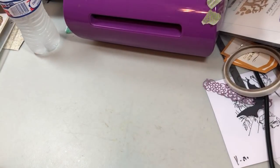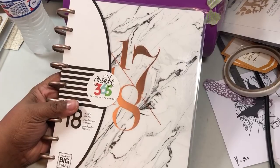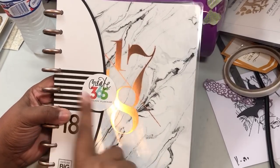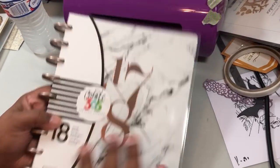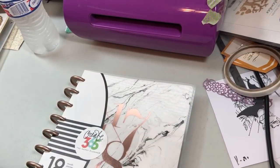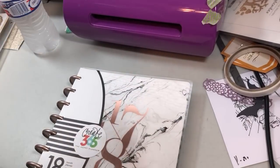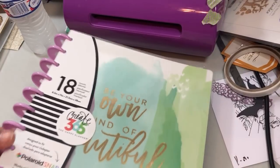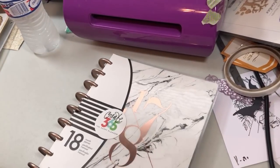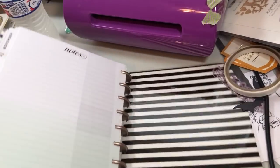Now, the last thing I got in the mail was this Create 365 Happy Planner. Yes, it says 17-18, but just like the other Happy Planner I bought from Amazon, this huge one, which I thought was this size, and I thought this one was this size that I got before. I bought these because they were add-on prices on Amazon. So the one was $5 something, and this was $4.50 with the Amazon price.